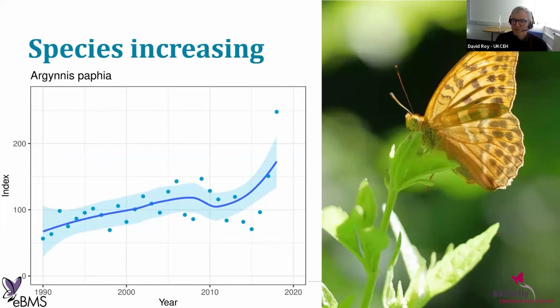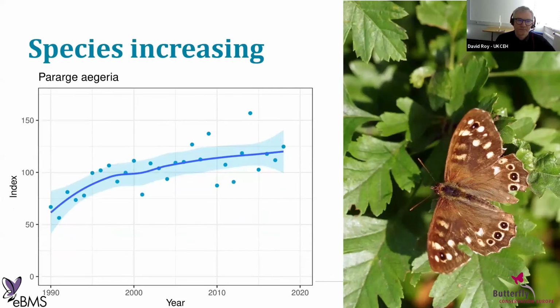We also know that not all species are declining. We're seeing big range changes for some species, Agenus paphia being an example where it's increasing its distribution. And this is also being reflected in the abundance coming from the standardized monitoring data. And similarly, Egeria also generally is increasing across much of Europe.